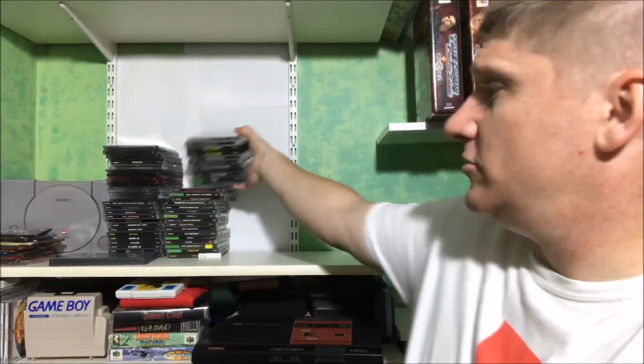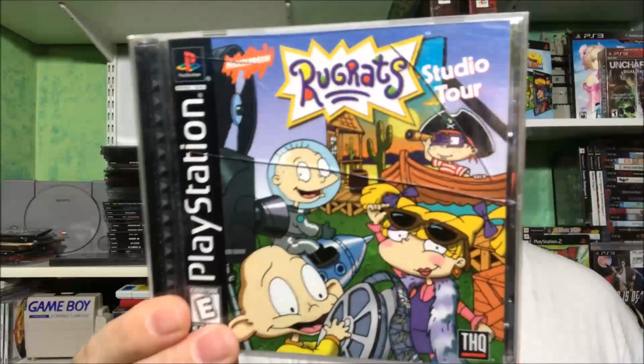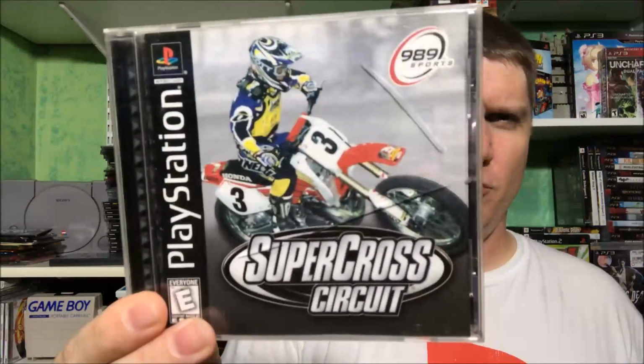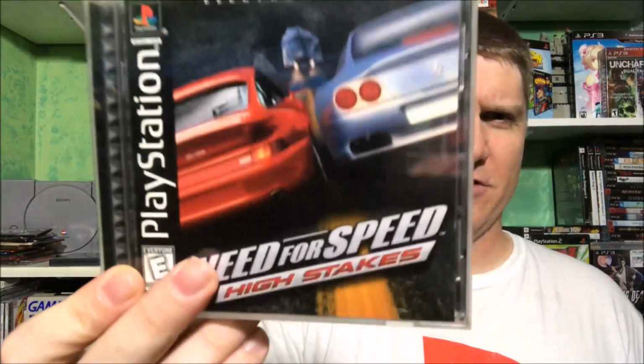Civilization. Yeah, on the shelf they go. We've got N-Gen Racing. I highly recommend this game. It's actually really fun. Sort of like Wipeout and F-Zero. So if you're into those kind of games, that's like that. Gunship, missing the manual. Rugrats Studio Tour. Motorhead. I always think of the band. Supercross. Need for Speed High Stakes. Road Rash Jailbreak.